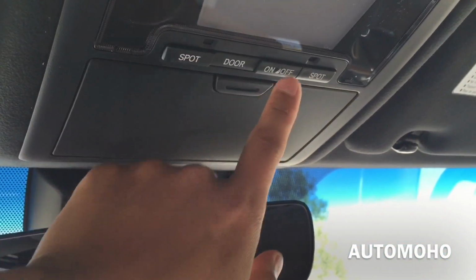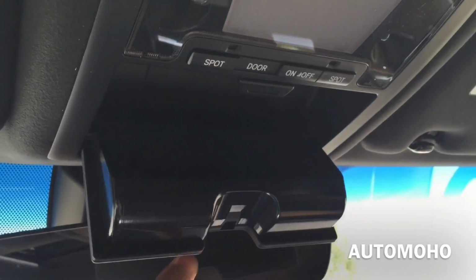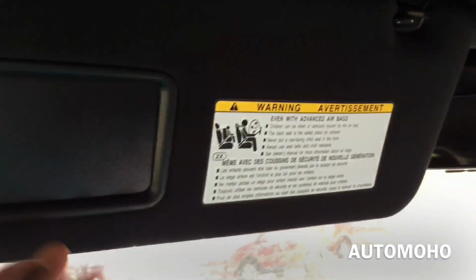There you have the light controls. You have the spotlight and the on and off light, and the sunglasses holder. Rear view mirror with 3-button universal garage door opener. Sun visor mirror. And it also comes with the second visor right there.